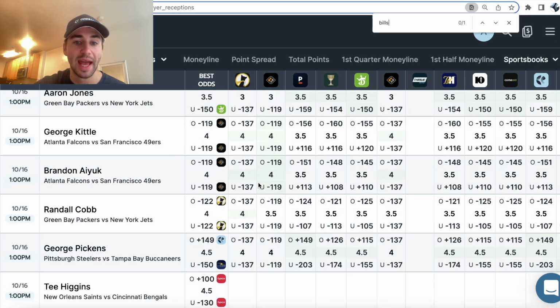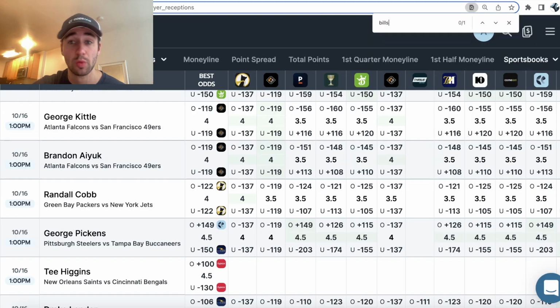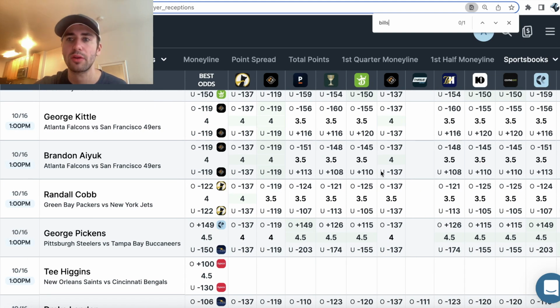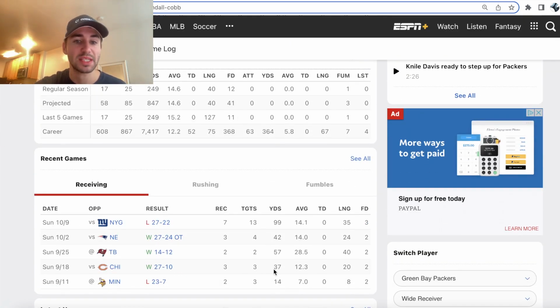Then next we had Randall Cobb. Underdog has his line at 4. All the sportsbooks and PrizePicks have his line at 3.5, right? Because you want 3 picks on Underdog to get the implied odds of minus 122. And again, we have tons of strategy videos about Underdog, but essentially a lot of it should just be logical, right? When all the sportsbooks and PrizePicks and every data point in the market is telling you Randall Cobb's reception line should be set at 3.5, and you can get under 4, that's pretty great.